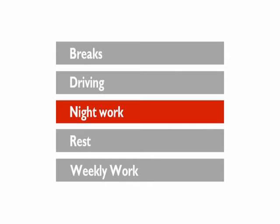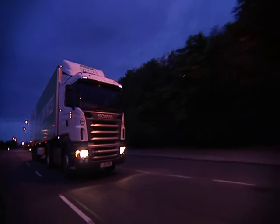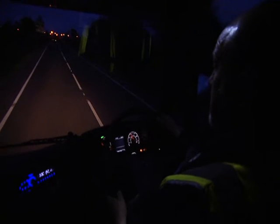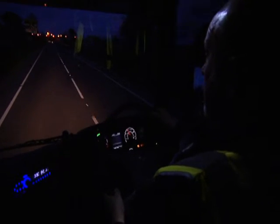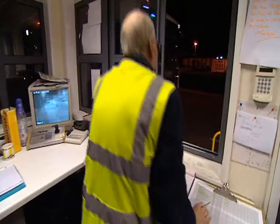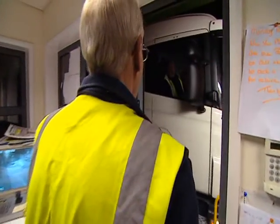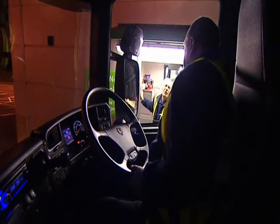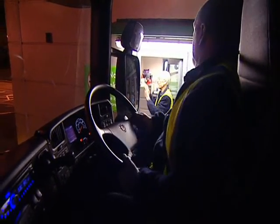Now, let's look at night work. If you carry out any work between midnight and 4 a.m., you may be limited to 10 hours of total working time in a 24-hour period. However, the rules allow this limit to be varied by an agreement between the workforce and the employer. So, if you do work during nighttime, ask your manager what limits apply.